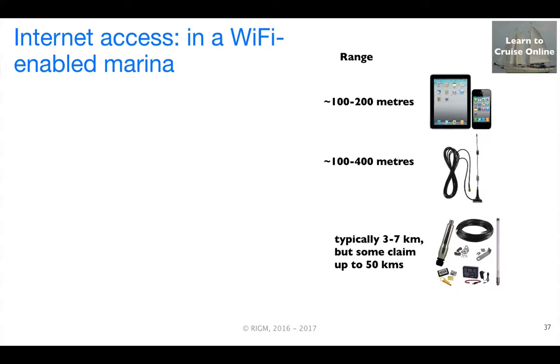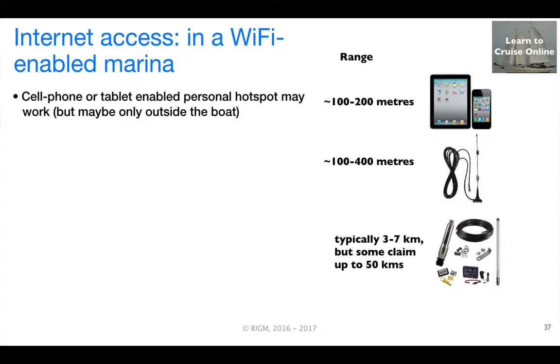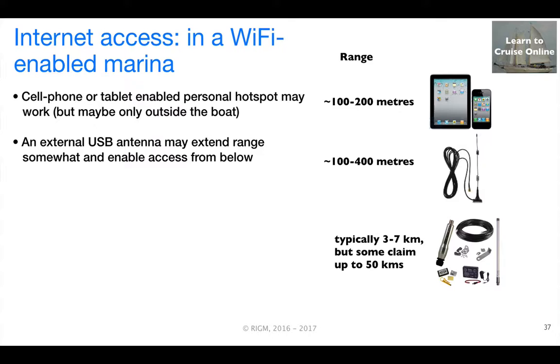In a marina, what you need will depend on the quality of the marina's Wi-Fi service and the degree to which Wi-Fi signals can reach the interior of the boat. For casual use, a cell phone or tablet-enabled personal hotspot may work. If you are close to the marina's Wi-Fi antennas, an external USB antenna may give you the access you need on your PC.